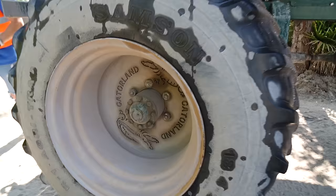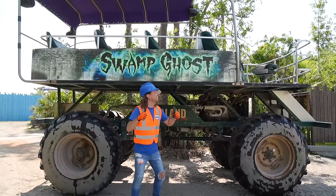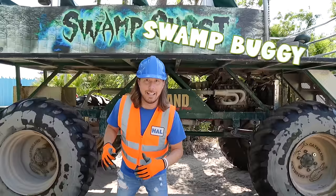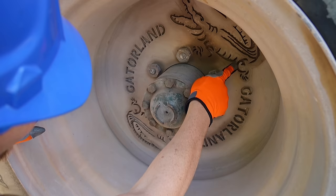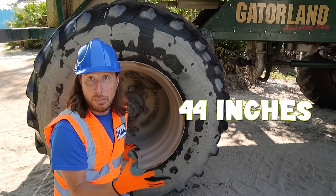My friends, now it's time to go on an adventure. And this thing, you know what this is? This is a swamp buggy here at Gatorland. They go on some wild off-road adventures in over 40 acres of swamp land. Check out these tires, they're humongous. And look, they've even got some custom rims. See the alligator there? And it says Gatorland. These tires are 44 inches. Well, of course, they've got to be big. We're going to be going through the swamp lands.